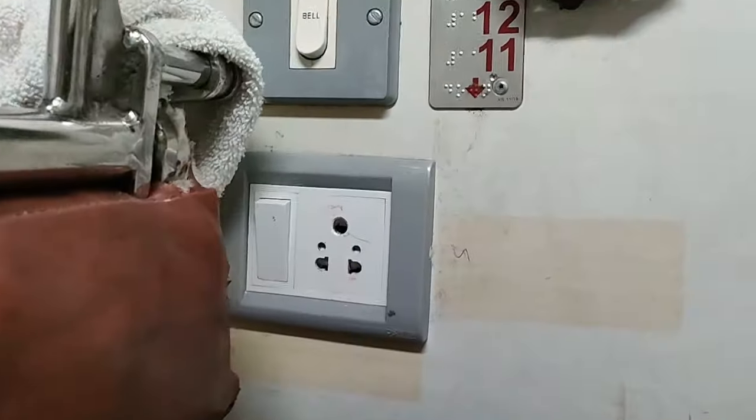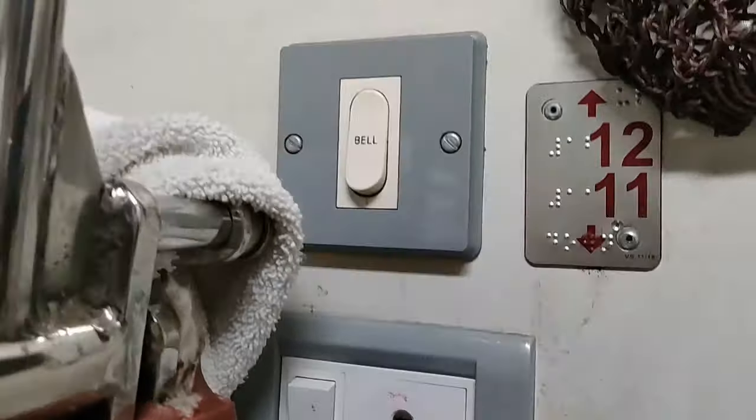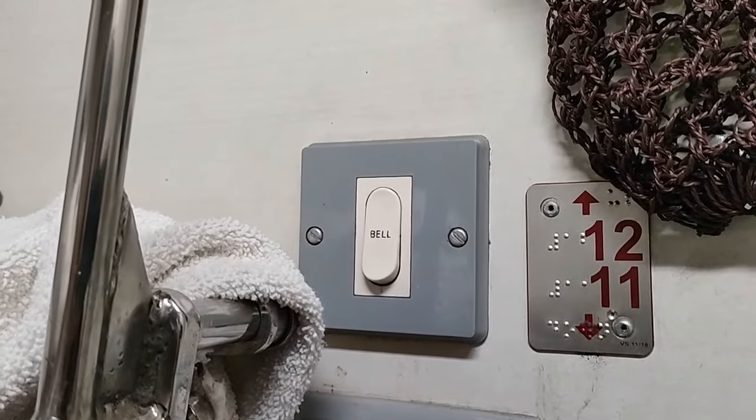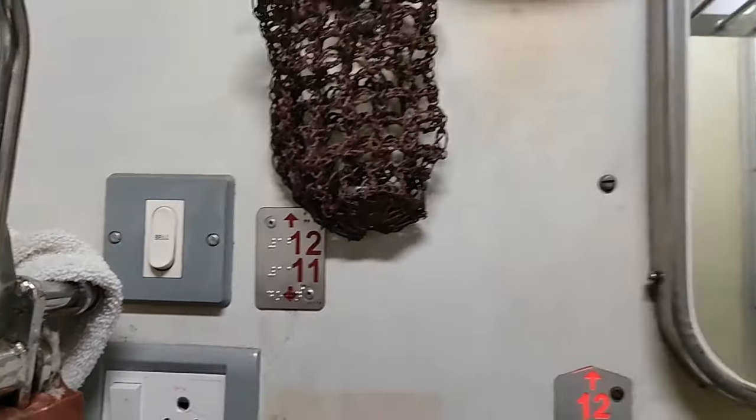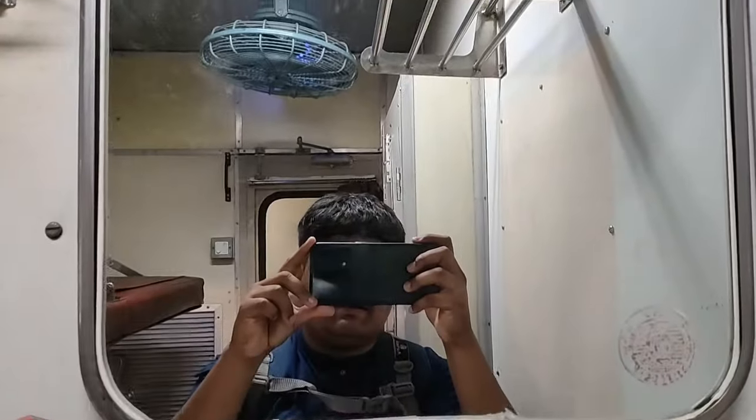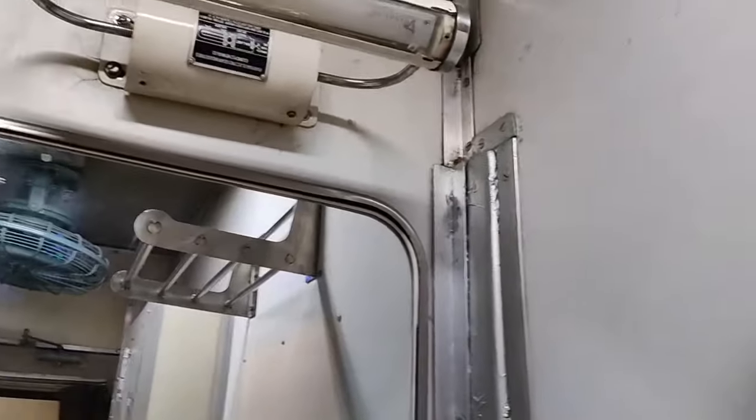And you can see here all the switches. This is the charging point, and a bell to call the staff if you require any help. And you can see here one mirror. And this is the coupe of first class AC.